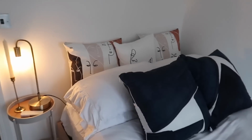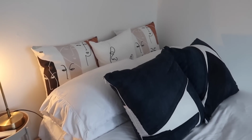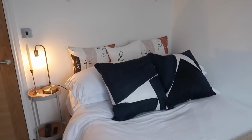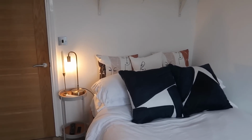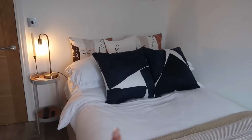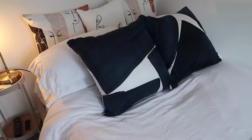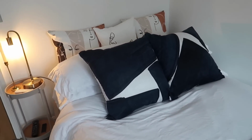Really love these cushions on the bed. I just think they look so cute. I've not actually slept in this bed yet. I've been sleeping in Charlie's room because he's gone back to uni, which was really good timing actually. So I'm yet to sleep in this bed. I'm very excited to sleep in it tonight. I've just put white sheets on, and I have bamboo sheets. It was actually Rachel that got me into bamboo bedding.